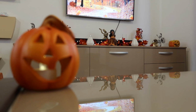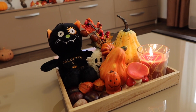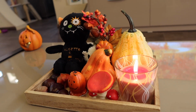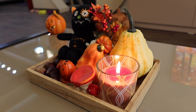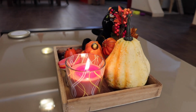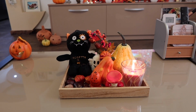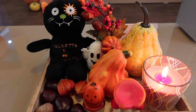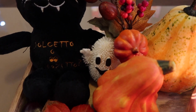I use for all the seasons these flickering battery-operated little candles. They are so versatile, you can find them on Amazon. For autumn and Halloween, I place them into pumpkins. All over my house, I use real pumpkins and ceramic or glass pumpkins. For example, on this tray I have a real pumpkin and a ceramic one. I placed there some chestnuts too because I like to incorporate nature elements in my decor.